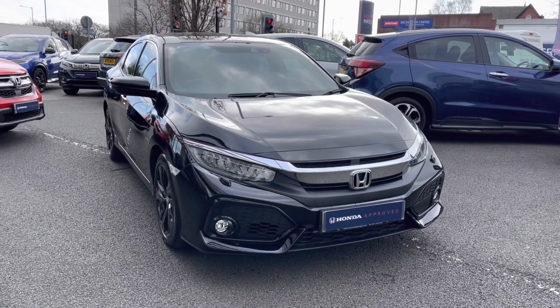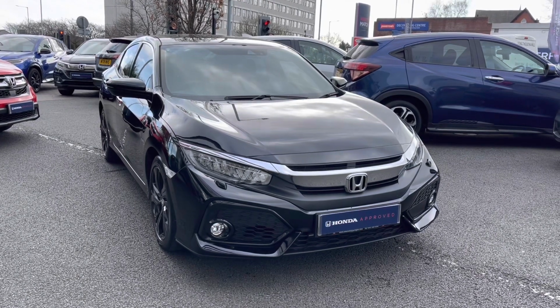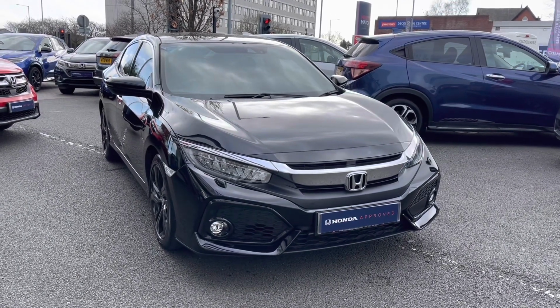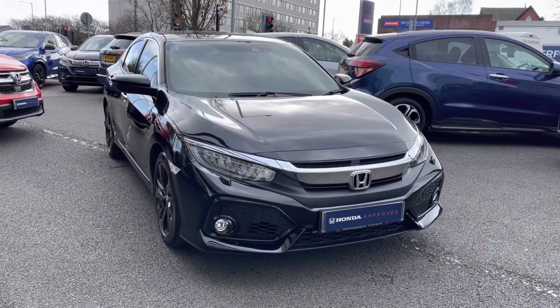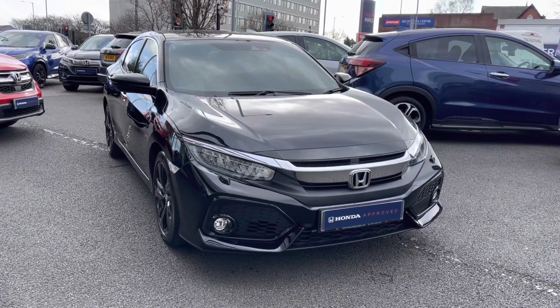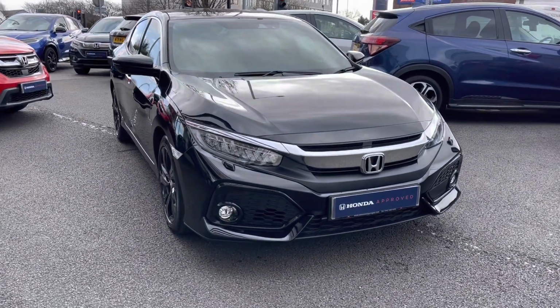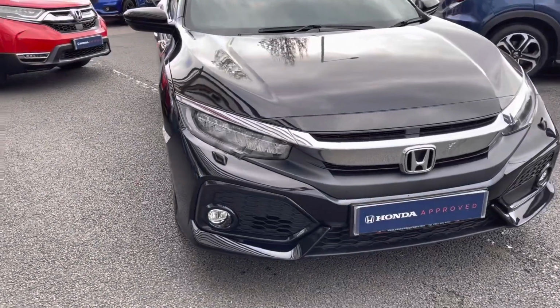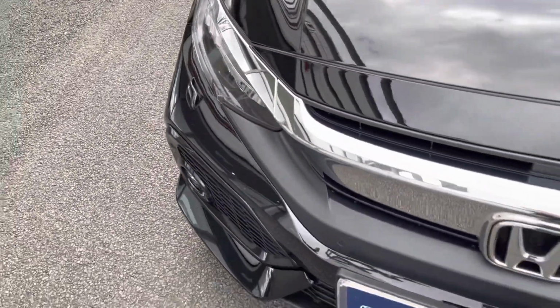My name's Charlotte and today I'll be giving you a full walkthrough of this approved used, absolutely stunning 2019 edition Civic VTEC Turbo Prestige that we currently have in our stock. It is finished in a stunning crystal black exterior along with the 1.5 petrol engine, making it very efficient as a city drive. And for any further information, please give us a call on 0161 825 0235.